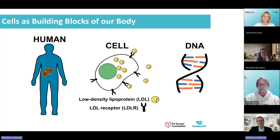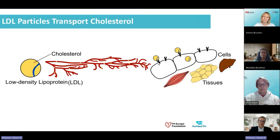LDL particles transport cholesterol. You can see an LDL particle here on the left-hand side, and it's the main carrier for cholesterol in our blood. What I try to depict here is that these particles are transported in our bloodstream, and they reach peripheral tissues or the liver. These peripheral tissues contain cells, and these cells, as I showed before, contain the LDL receptors that bind to the LDL particles and internalize them. So this is a way of packaging the cholesterol, transporting it in the blood, and delivering it to the destination.